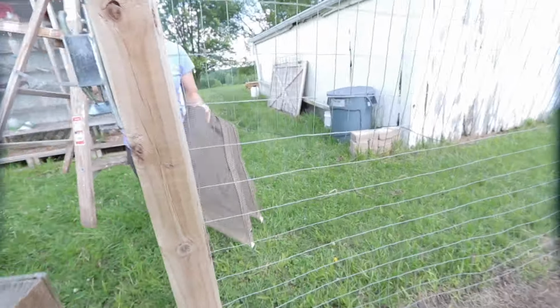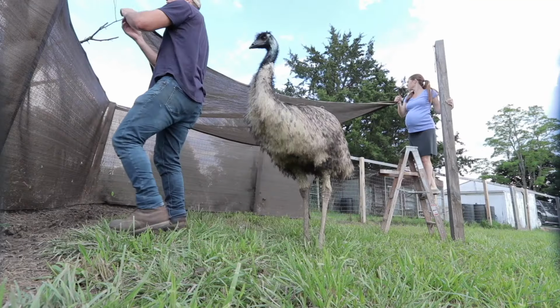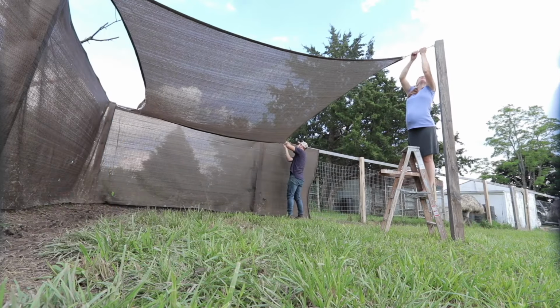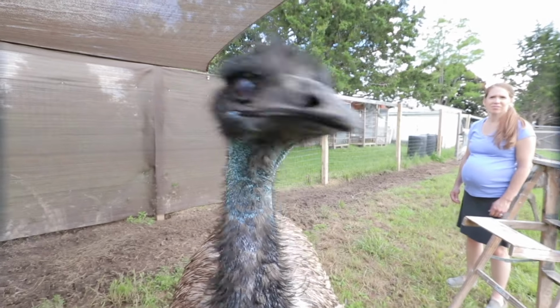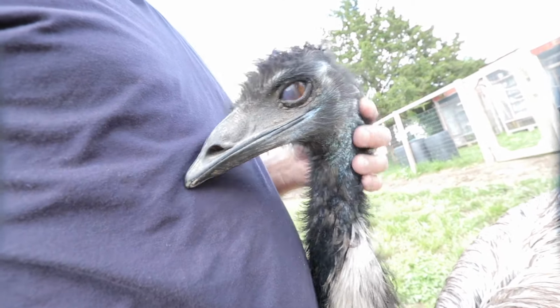We've got a shade cloth that we put up each year in here just to give them an extra place besides our house to get out of the sun and cool off. What do you think, Bamboo? Ready for summer? You gonna stay in here now? Please don't scare us like that again, Bamboo. That wasn't fun.